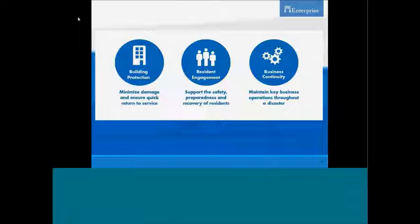The way we think about preparedness, for PHAs and multifamily, is three different buckets. First, you've got to protect your buildings. These are your core assets. Many of you are dealing with building stock that was built in the 50s and 60s that is often in need of great repair. Often your reserves are limited, if you have reserves. You are dealing with building stock that really needs to be rehabilitated, if not transformed. So these are core assets that you want to protect and have a plan for.